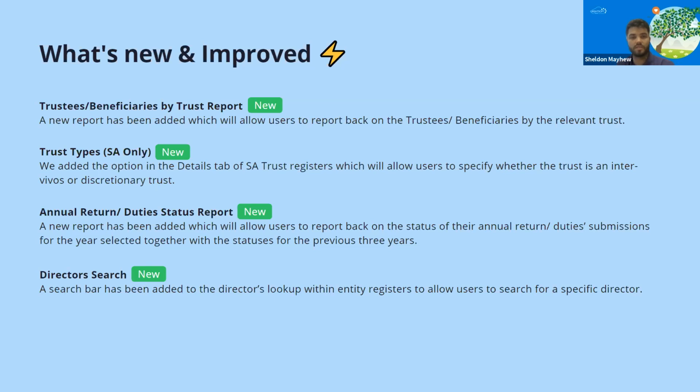When you're working in a specific register for that trust, we've added the ability to allow you, the user, to specify the specific trust type on the details tab of the register now. So you will have the ability to quite easily go into the register, click on details, click on the drop down and select whether it's an inter vivos trust or discretionary trust. At this point in time, that feature has only been added for South Africa. But I think it's a very nice feature that we've added, small but nice.